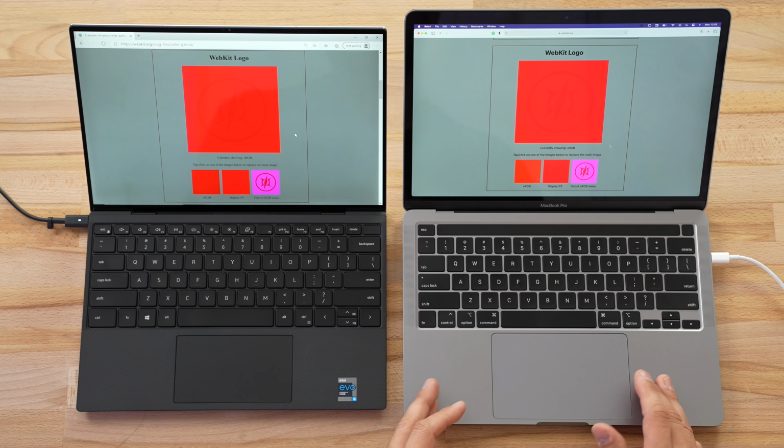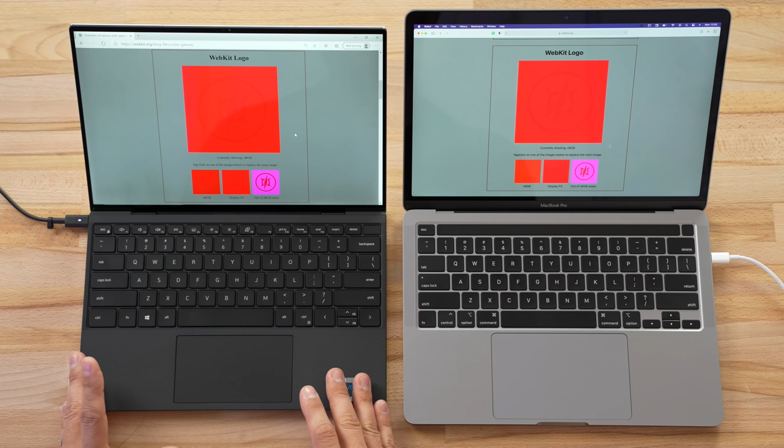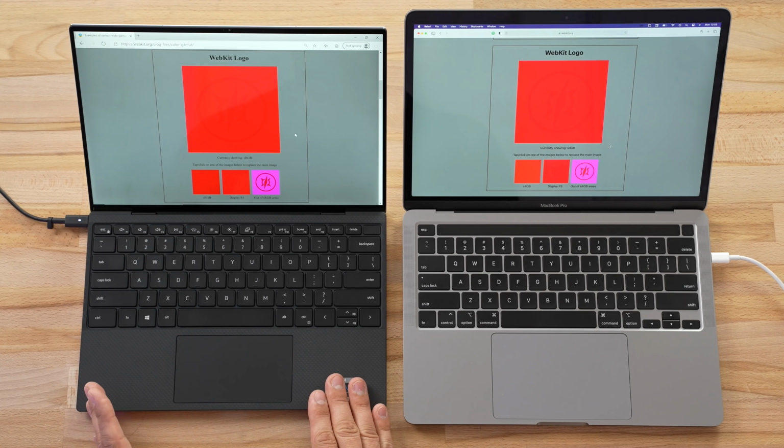That is wonderful news. Now the MacBook Pro is still better with color accuracy, and it does almost 100% P3 compared to 90%, but that's still an excellent improvement.